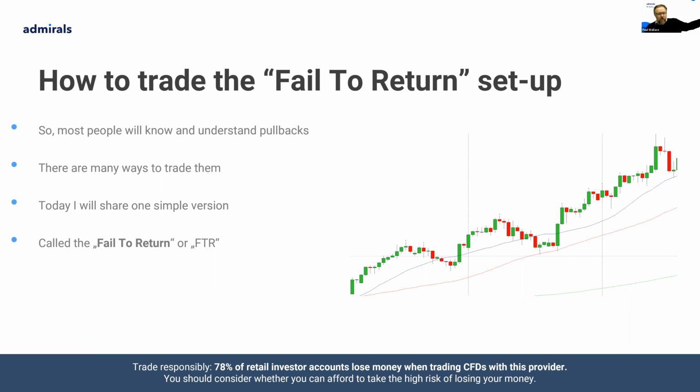There'll be other people who love to trade new breakouts, and that's absolutely fine. It's about what works for you. Everybody has to find their own particular style. But as I said, most people will know and understand pullbacks. There are many, many ways to trade them.